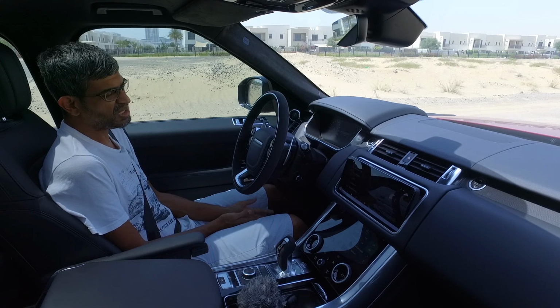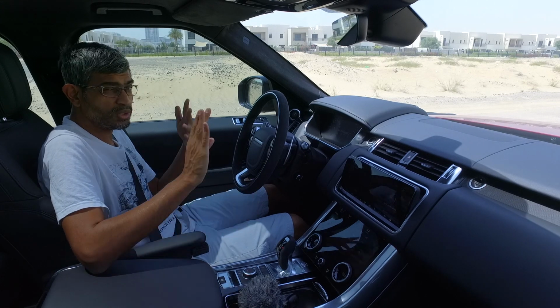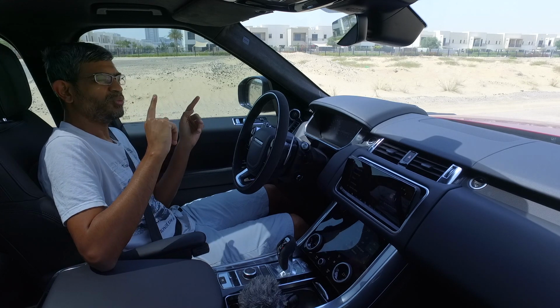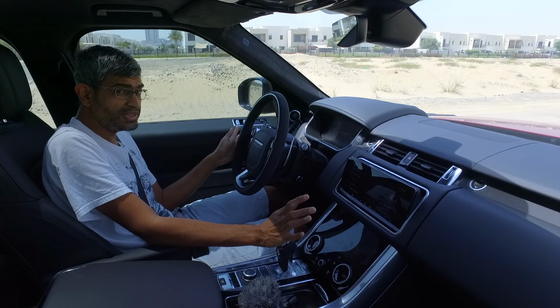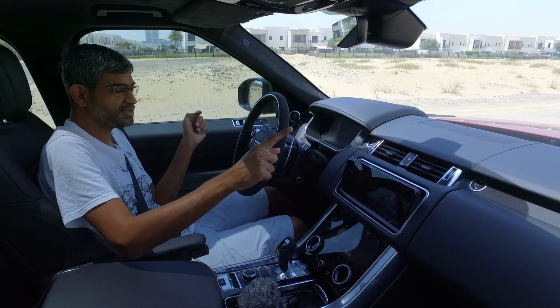What's the big changes? Not much really. We still don't have the Pivi Pro system from the Defender, but we do have the old InControl Touch system, which is not great. I'll be honest with you. And adding a second screen here, if anything, has actually made it worse, because all these screens are very slow to react. So when you press stuff, wait before stuff happens.